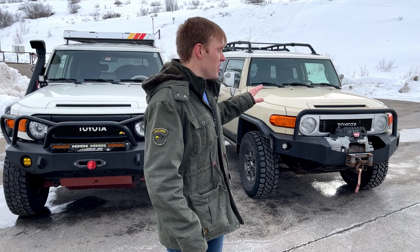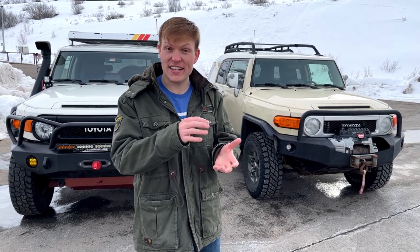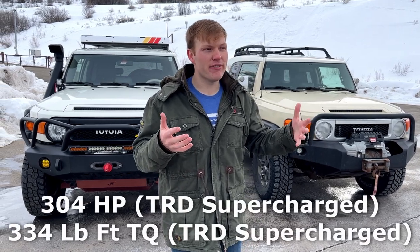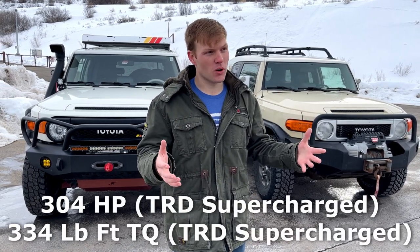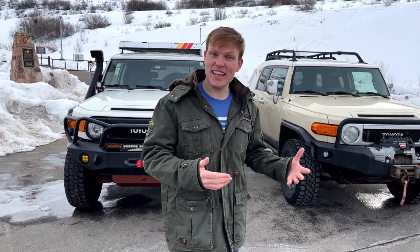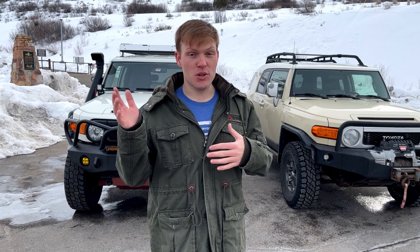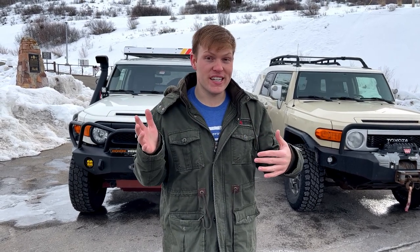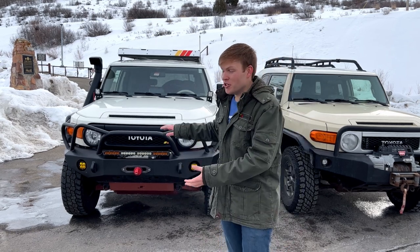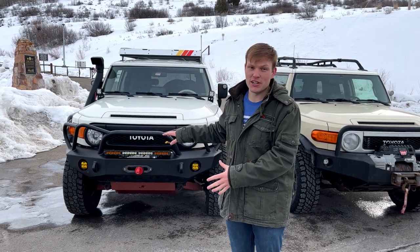Because I think with the TRD setup, since Toyota had its hand in developing it, it's only adding around 65 pounds of torque and like 56 horsepower to produce around 304 horsepower. With the intake and the exhaust added, it might bump those numbers up more to like 315 or even 320. So he's definitely producing more horsepower than my 239 horses that this FJ engine puts up.